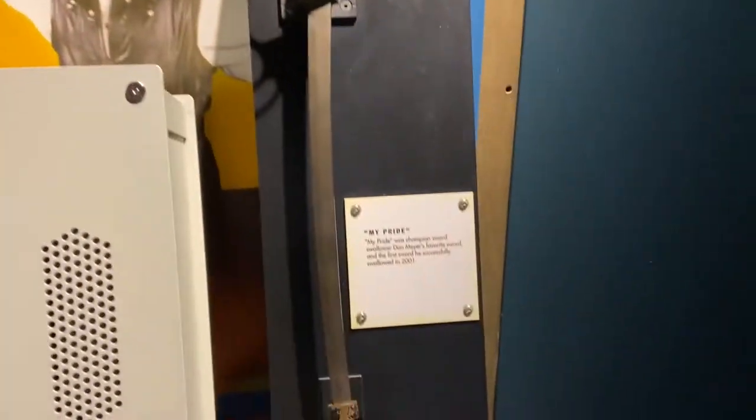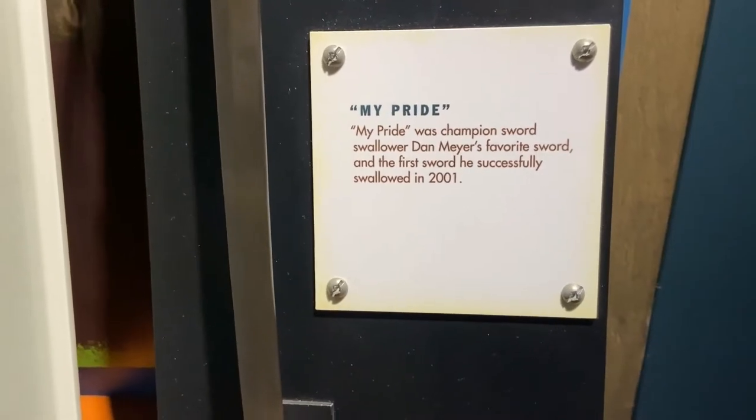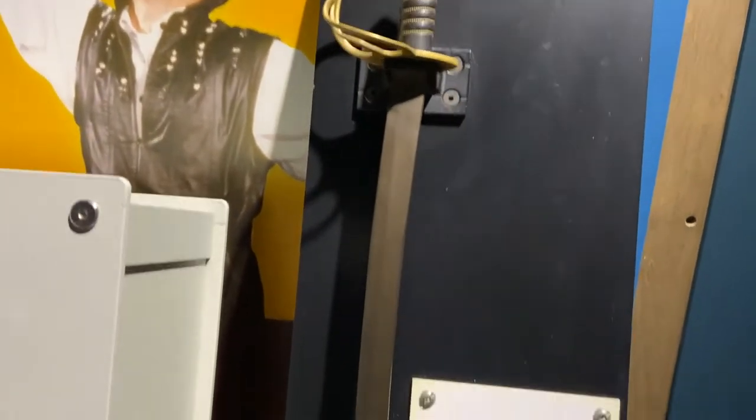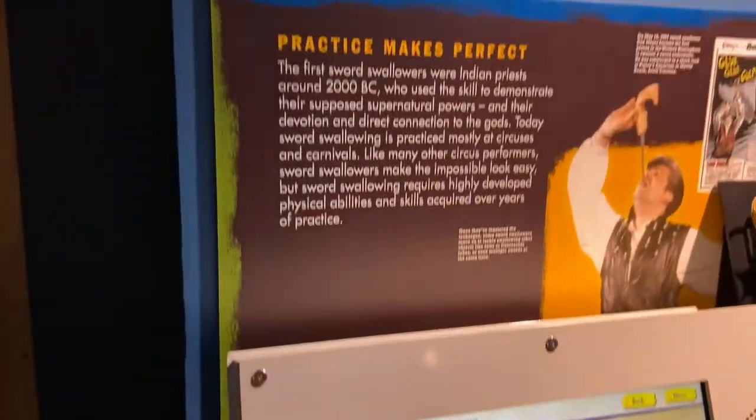That's that guy right there. Look at that sword. It says, champion sword swallower. Favorite sword, first sword he successfully swallowed in 2001. Look, 2001, that was the first one. That was the first sword that he swallowed. That's cool, right? I don't want to touch the blade. That's disgusting.